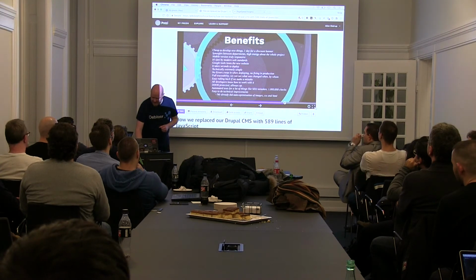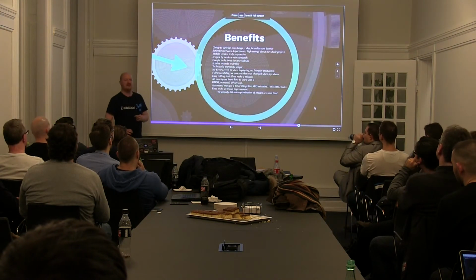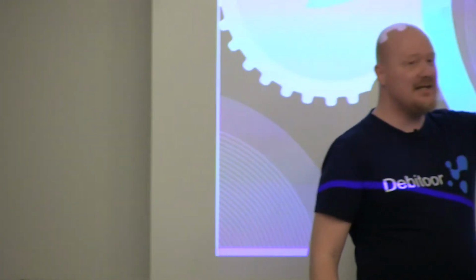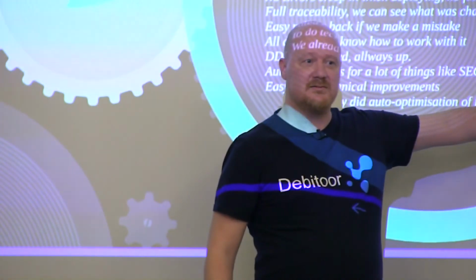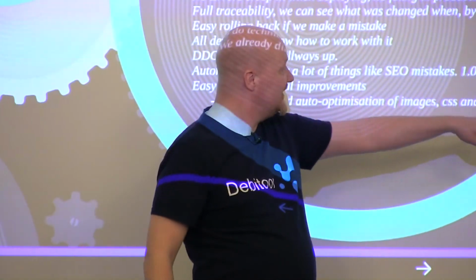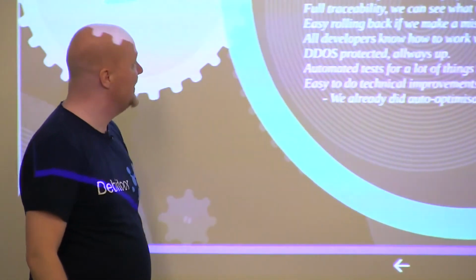We also did static analysis of the HTML to look for SEO mistakes and things like that, too long headings and all of that. And all in all, we are running around about 1 million checks on the static files. And I don't mean that as in a million, I mean an actual million checks. We can automate a lot of things.